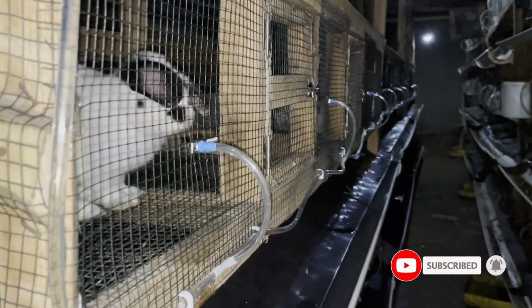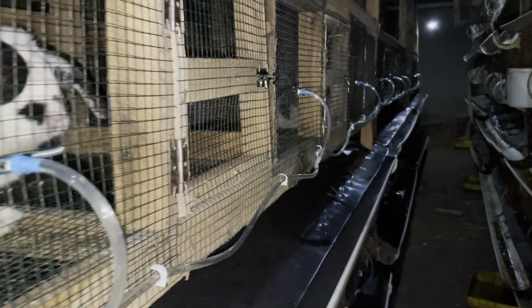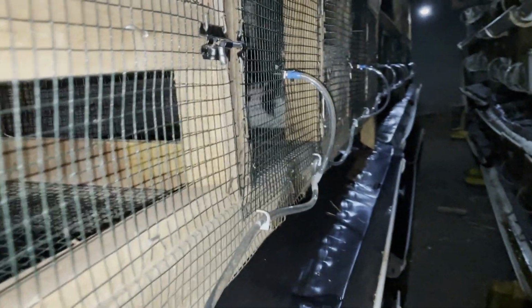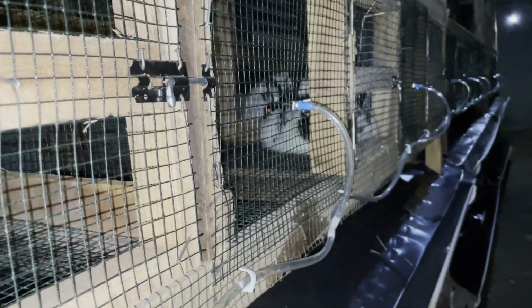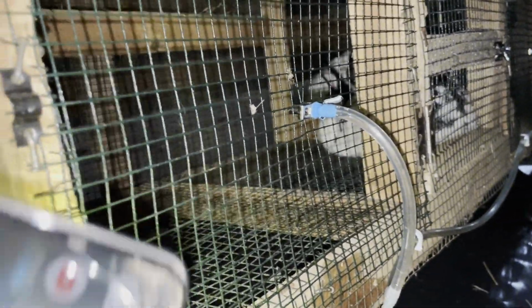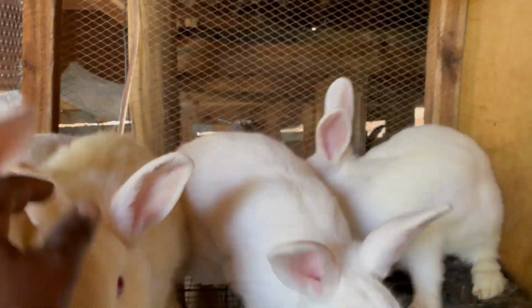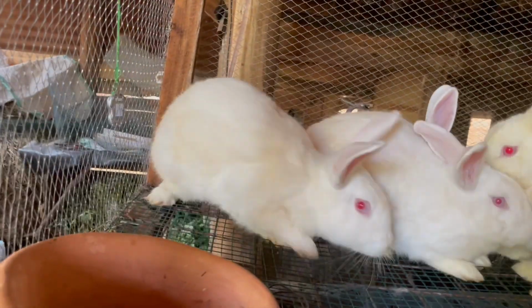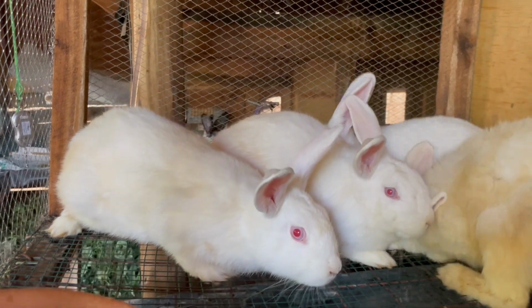Now, the other point when it comes to your rabbit hutches is for you to raise it off the ground. Raising it off the ground is going to help you with predators like dogs, so that you put it at a height where a dog cannot reach the floor of your rabbit hutch. The dogs will not be able to pull out the rabbits from the cage.